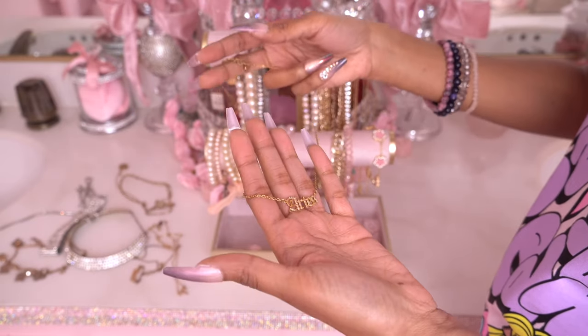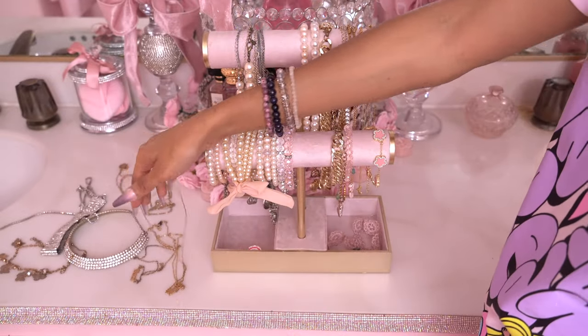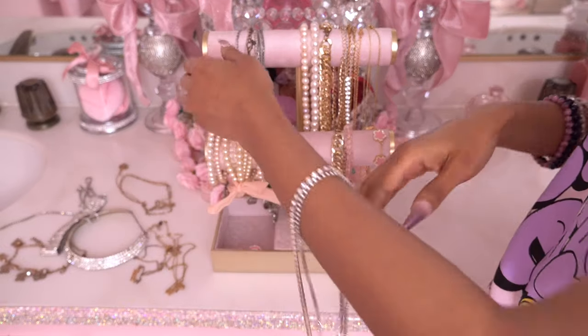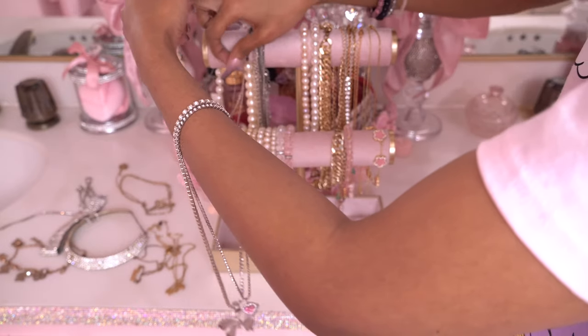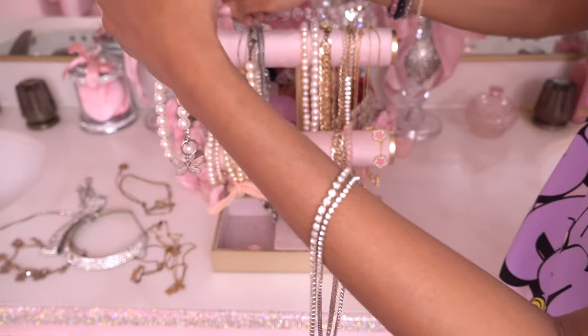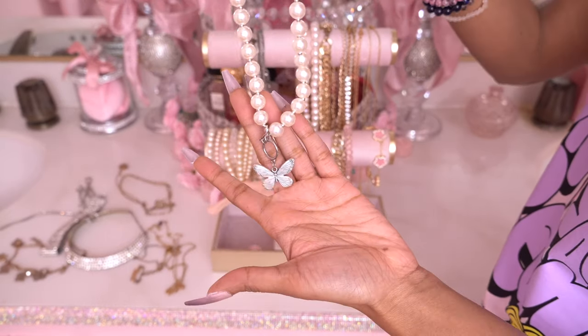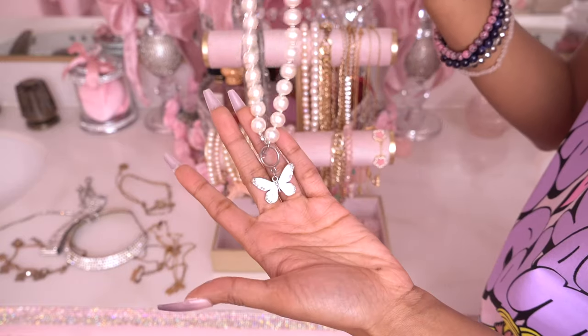Oh my God, this one is turning green on me already. Okay, well, we have to let them go. That sucks. I love my Aries necklaces. Okay, more costume jewelry. Y'all see I like a lot of butterfly stuff. But another butterfly and pearls.